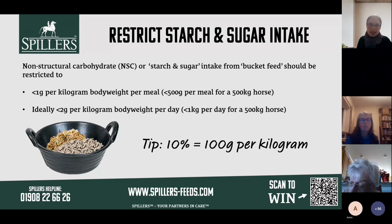A little tip if you're trying to calculate your horse's starch and sugar intake, remember that 10% is equal to 100 grams per kilogram. It is also important to bear in mind that percentages only tell part of the story. So the total amount of starch and sugar that your horse will consume from any feed will of course depend on the amount that's eaten. So if you have a feed, 1 kilo of feed with a combined starch and sugar content of 18% will provide 180 grams of starch. But if you feed 2 kilos of a feed with a combined starch and sugar content of 9%, that will also be 180 grams of starch and sugar.